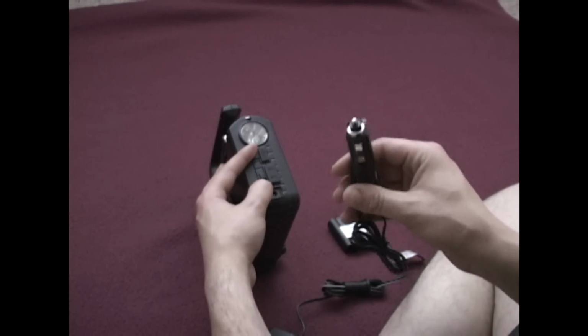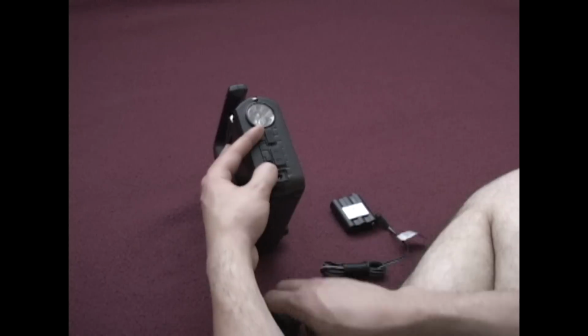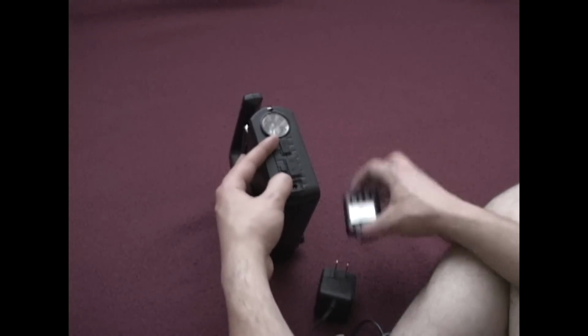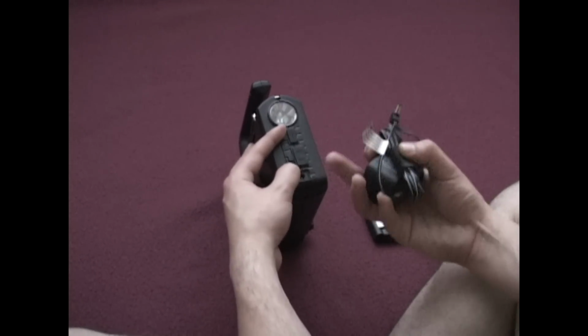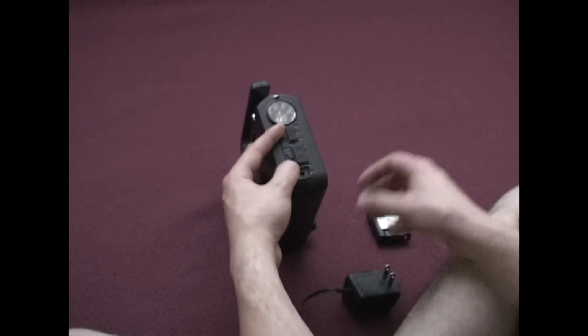I haven't used the vehicle charger yet, so I couldn't give you any kind of charging time. But the home charger, it's what I've mainly used to keep this Midland battery charged. Even though you plug it into the home charger, you can put rechargeable batteries, say AA batteries, but it won't recharge those. It'll just recharge the Midland battery that comes with it.